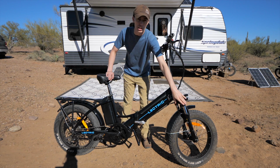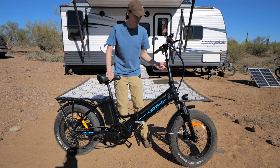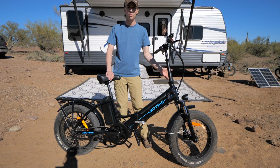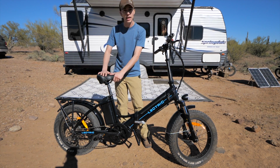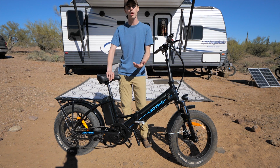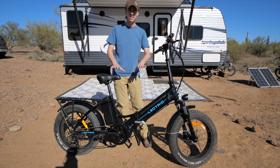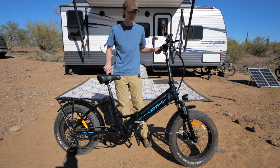You have the upgraded suspension with longer suspension travel, and so when you go over a rock or a bump, you barely even feel it up front. And the seat would have been more comfortable if it had the suspension seat post upgrade that Lectric offers. And if you're gonna get this bike, I highly suggest getting that suspension seat post.